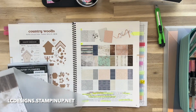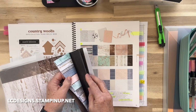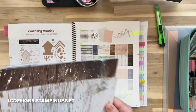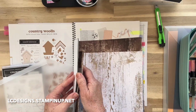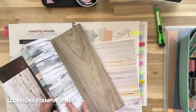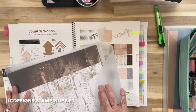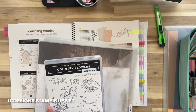And then here's some designer series paper. Beautiful wood texture. I had to use this on something. I'll find a card somewhere and then I'll post it and show you. But I can actually take this out because I have my envelope, and then just show you guys the beautiful designer series paper. Definitely up your alley if you live in the country or just love country things. I'm trying to think of what I made with this, but this is the country flowers and I love it. You cut out all the little pieces.